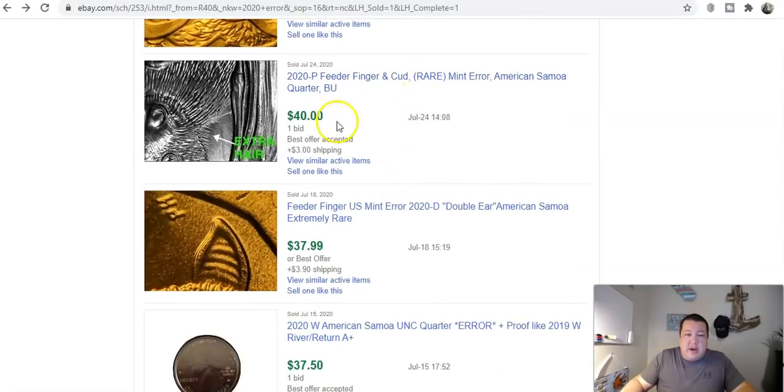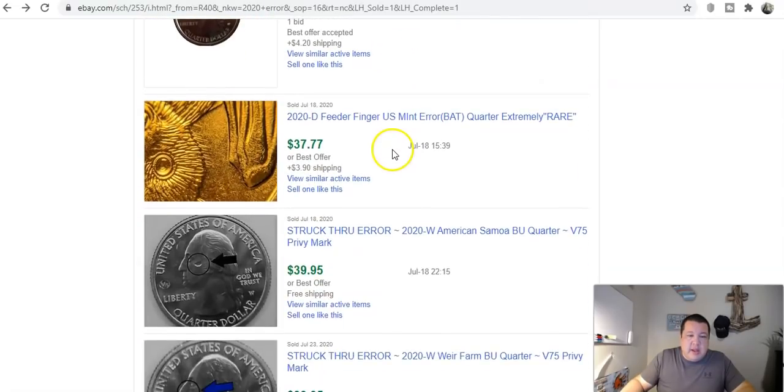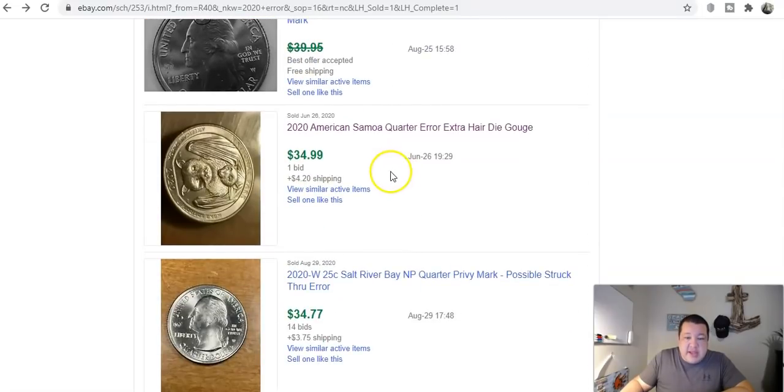Here's an American Samoa with the feeder finger, sold for $43 shipped. More feeder finger stuff. This one sold for just over $40. But you guys get the gist of what's going on here. And it's not just West Point quarters that are being affected.